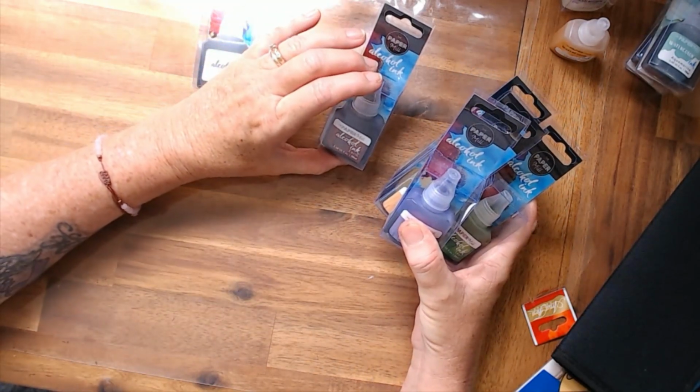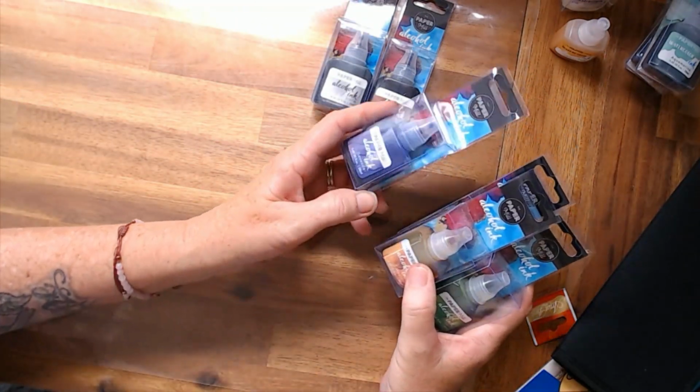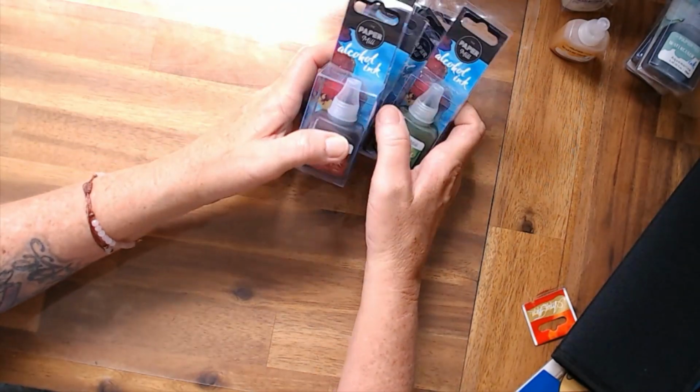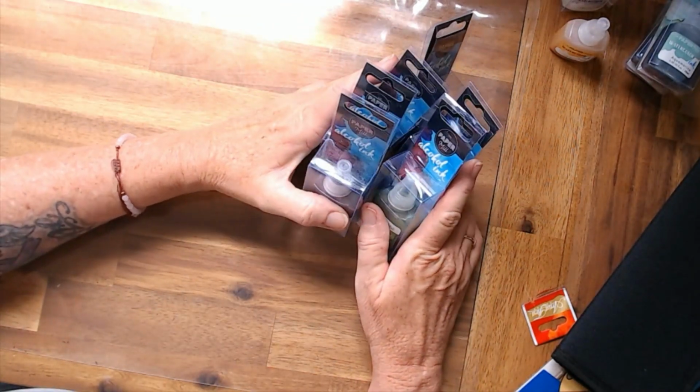And the colours I got were Earth, Storm, I love those names, right? Lavender, Mustard, Ruby, and Leaf. So they've been really creative there. They've actually used the same colour names as the watercolour inks.